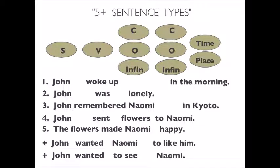John woke up in the morning. John was lonely. John remembered Naomi in Kyoto. John sent flowers to Naomi. The flowers made Naomi happy. John wanted Naomi to like him. John wanted to see Naomi.